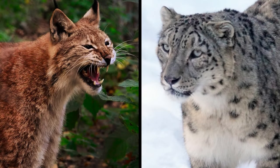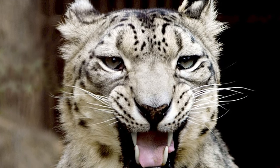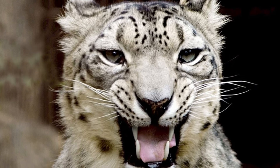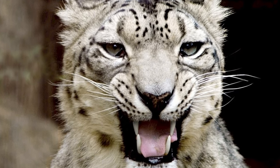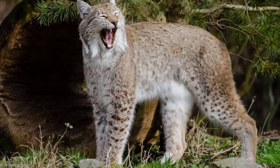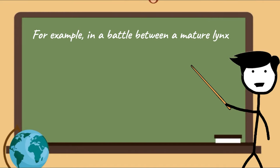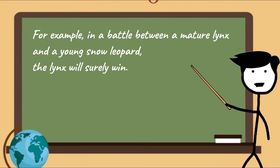This time the fight is quite close. Both cats belong to the same weight class. Taking into account the animals that everyone hunts, we can say that the snow leopard is stronger, both defensively and offensively. But that doesn't mean the lynx has no chance in front of him. For example, in a battle between a mature lynx and a young snow leopard, the lynx will surely win.